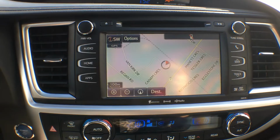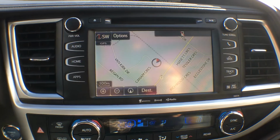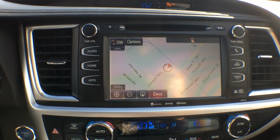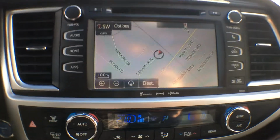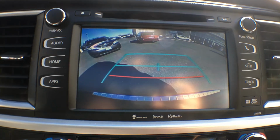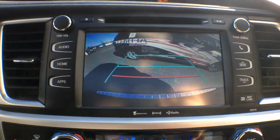As I mentioned before, our voice recognition works super well, so I think that's a great safety feature as it does keep your hands on the wheel as much as possible. I'll quickly throw it into reverse for you as well, so you can see our reverse camera there. Excellent view, and again, a great safety tool.